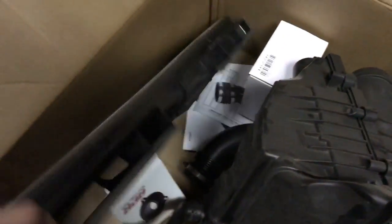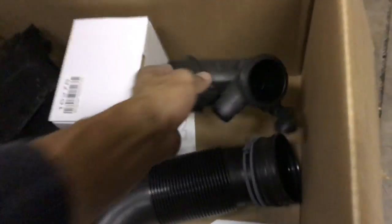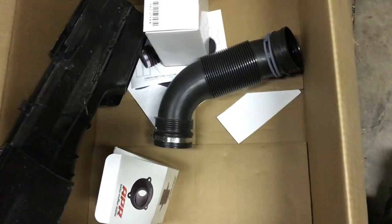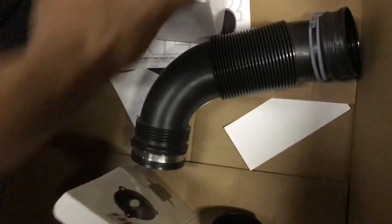All right, so here's the stock air dam thing I was telling you about. It goes up front, boom. We got the stock air box, the hose, and then this goes on the turbo itself. And this is the stock turbo muffler. That'll be going back on too.